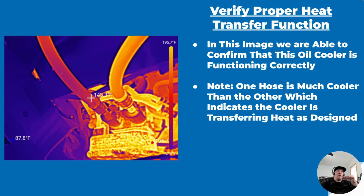When it comes back in this other line, we can see that this particular temperature is cooler, right? It's a darker color, which indicates a less hot temperature. In this particular case, I want to say there is roughly a 30 or 40 degree difference between the two. So basically, we're verifying that the transmission oil cooler is actually doing its job. We should see a significant decrease in temperature.